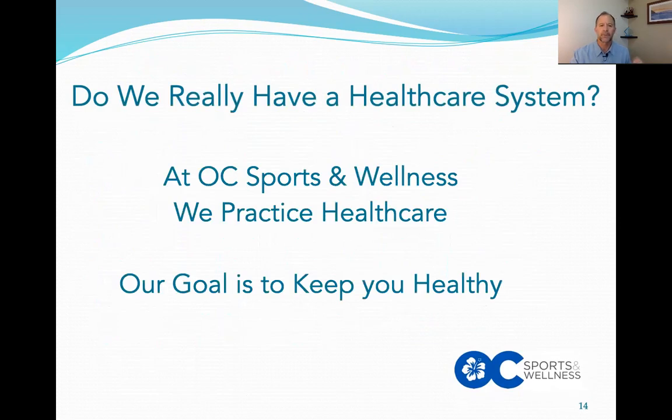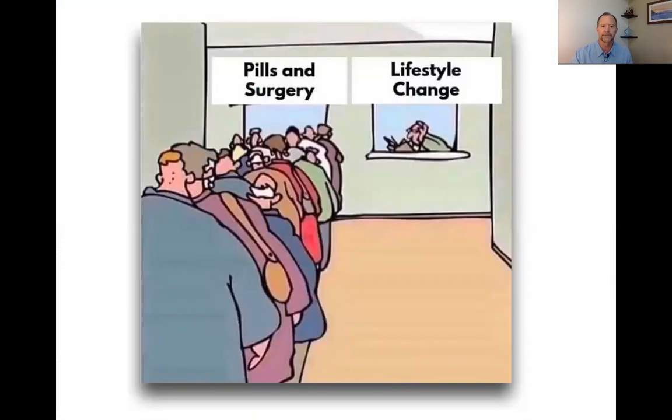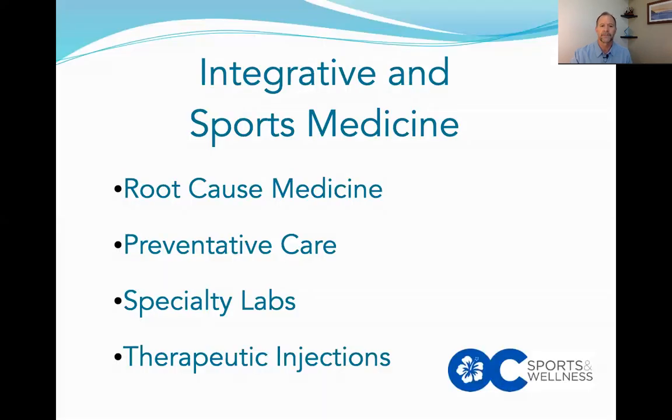So do we really have a healthcare system? At OC Sports and Wellness, we practice healthcare, not sick care. Our goal is to keep you healthy. I love this slide because the traditional model and the mindset of people in the United States that I have come across in my practice over the last 28 years is that we rely on pills and surgeries to cure our ailments, when lifestyle changes will trump pills and procedures anytime. We need to focus more on lifestyle and, again, the pillars of good health, including sleep, exercise, nutrition, stress reduction, and connectedness to improve our health.